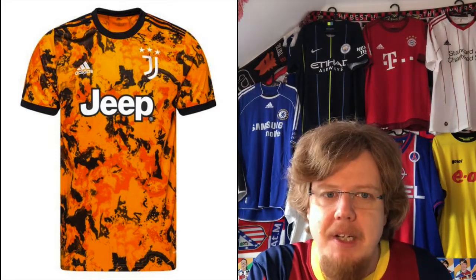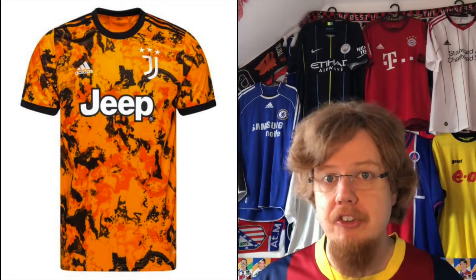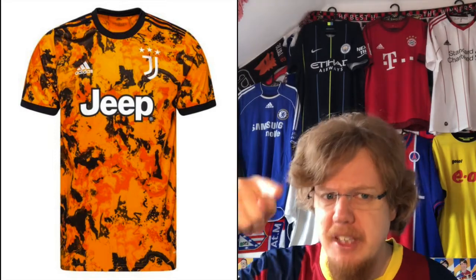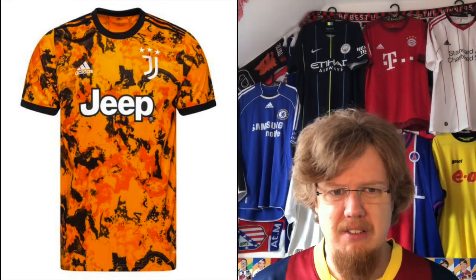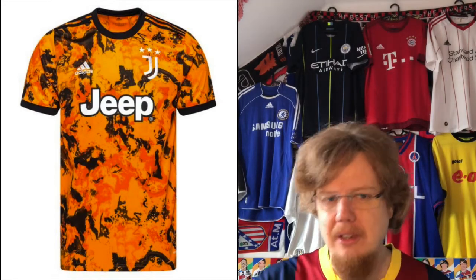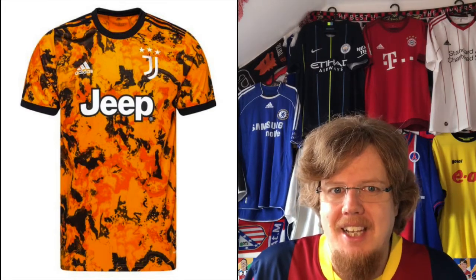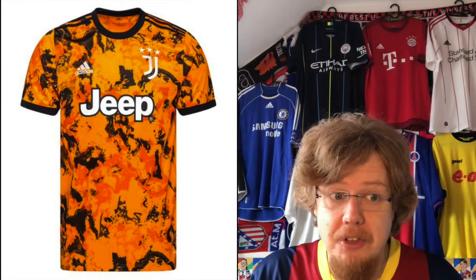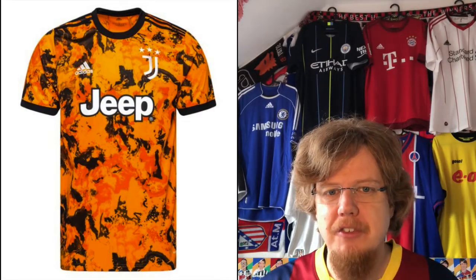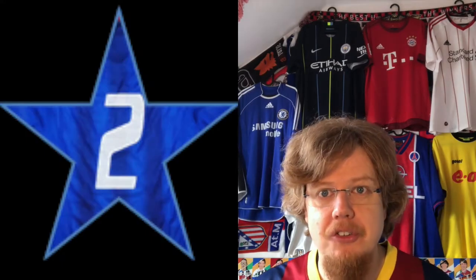maybe this is the reasoning behind this. The Juventus Ultras are called the Drughi, which comes from the Droogs from Clockwork Orange. Is this a step a few bridges too far? Maybe that's why we have orange here. And then it looks like someone puked on it, so it doesn't look good. It provides contrast, yes, it provides contrast, all right, but it doesn't look good. And especially that the back looks completely different to the front, doesn't endear it to me. This is another 2-star jersey.